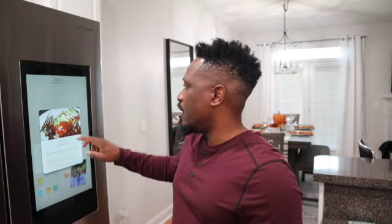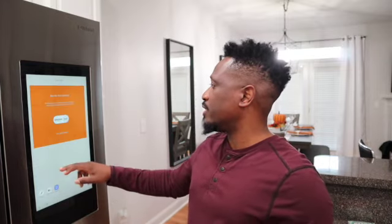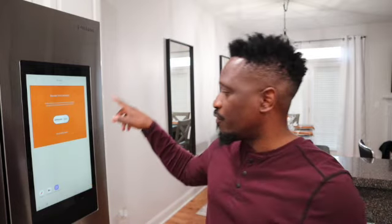The great thing about the refrigerator is not only does it have a nice touchscreen, it gives you little reminders. It'll look and see what ingredients you have in your refrigerator, and it'll pop up recipes for what you have in there. It'll also read the dates on your food and let you know if it expired or if you need to get some more. Not only that, you can go to Instacart and reorder from Instacart. You can go to Amazon, and it'll order the food for you. Yes, it's a lot going on with this refrigerator.